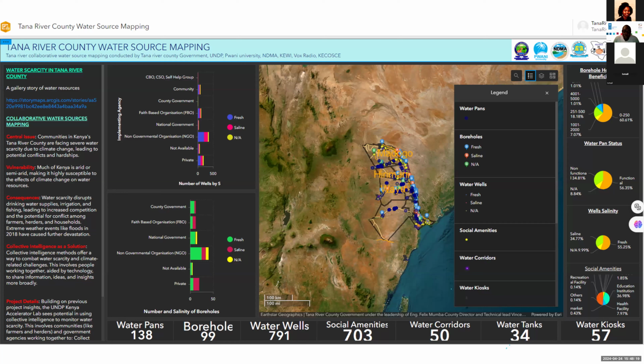There are also indicators showing a live count of the various types of water sources that these data stewards have been mapping. So when we say this dashboard is interactive, the maps allow for zooming in and out. You can pan around from one ward to another. You can identify specific features.